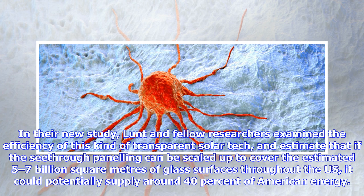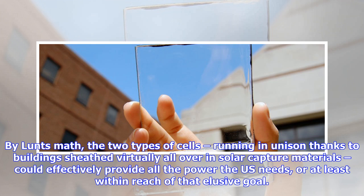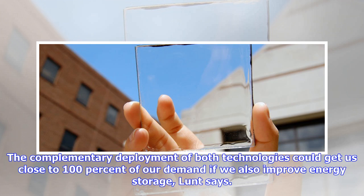In their new study, Lunt and fellow researchers examined the efficiency of this kind of transparent solar tech, and estimate that if the see-through paneling can be scaled up to cover the estimated 5 to 7 billion square meters of glass surfaces throughout the U.S., it could potentially supply around 40% of American energy. Last year, a similar analysis conducted by the Department of Energy suggested the rooftop solar potential of buildings in the U.S. could satisfy about the same amount of power needs by using conventional panels.